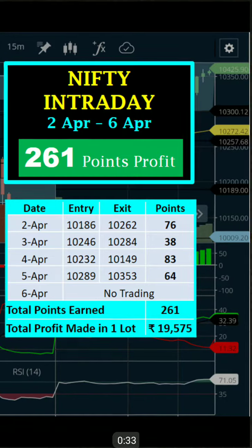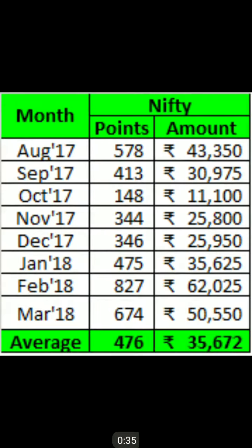So guys, this strategy that I had posted is purely based on my observation using the indicators. Based on that, what I have seen is that in the last 8 months, starting August 2017 till March 2018, an average of 470 plus points is what we have earned in Nifty futures of one lot.